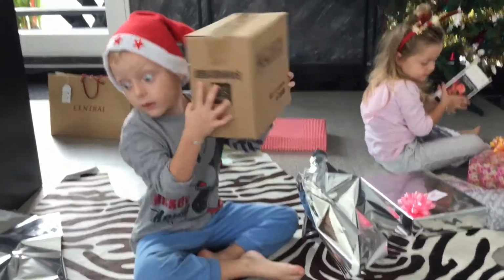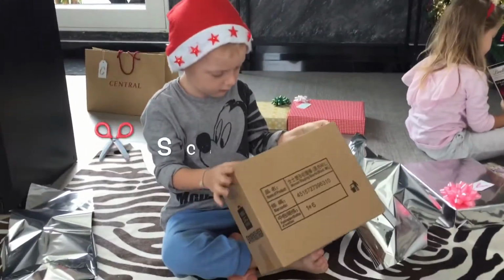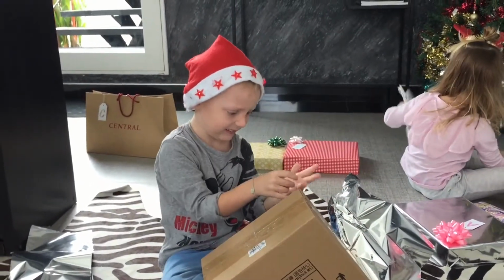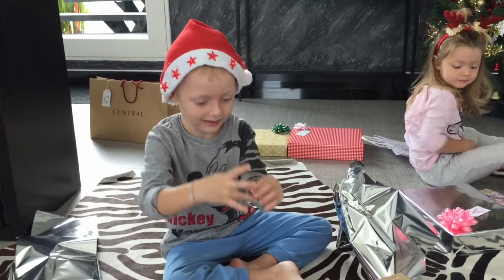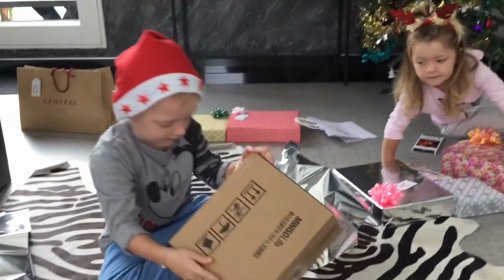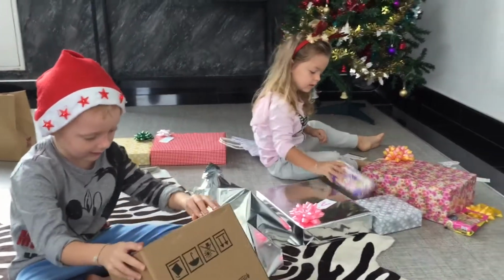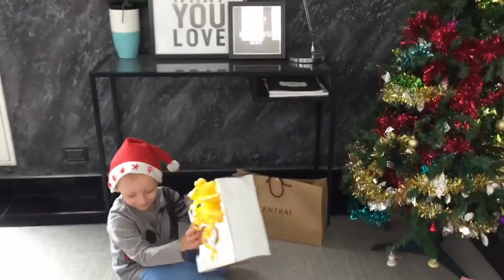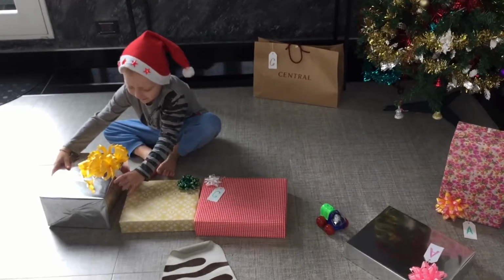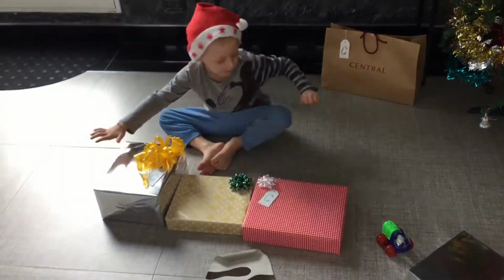We need scissors. Ah, it's sticky. This is scotch tape. Annie, open your presents. Come on. See? Yeah. One. Oh, so many. See? You have one. Yay! It's all for you.